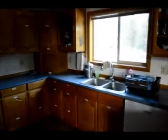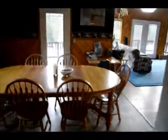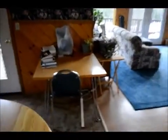And then we have our kitchen. Nice cabinets, nice sink, all dishes and everything you need. And the dining room, nice big table. We've got all the leaves in there. It doesn't get any bigger, unfortunately. And a little workspace here. We have internet hookup here, hardware. You can also use Wi-Fi. And game closet full of games for your pleasure.